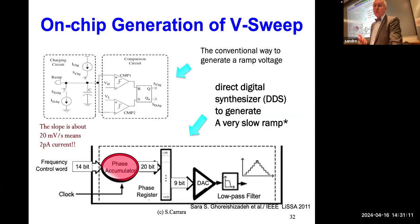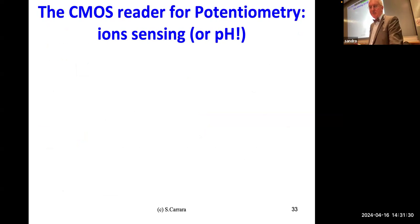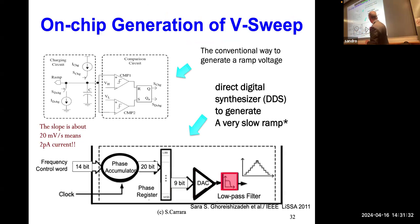So in order to do that, we proposed years ago a kind of digital synthesis of the signal. You can use typically a word and then a DAC, a digital to analog converter, in order to obtain typically a voltage ramp, a voltage ramp that is then used to acquire the current at different potentials.